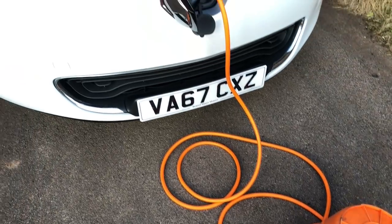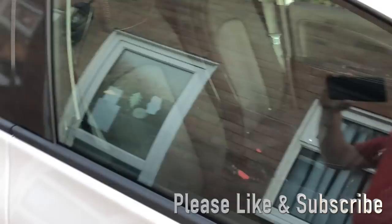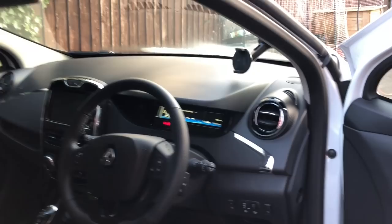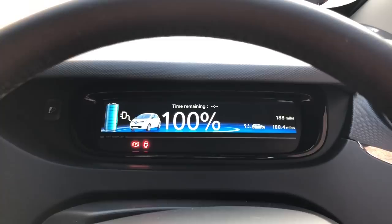Good morning. Today we are going on an adventure for the first time. So me and all four children, so five seats being consumed by some lovely bunch of people. And we are going to Weston Super Mare. And I'm thankful that the charge is at 100%.